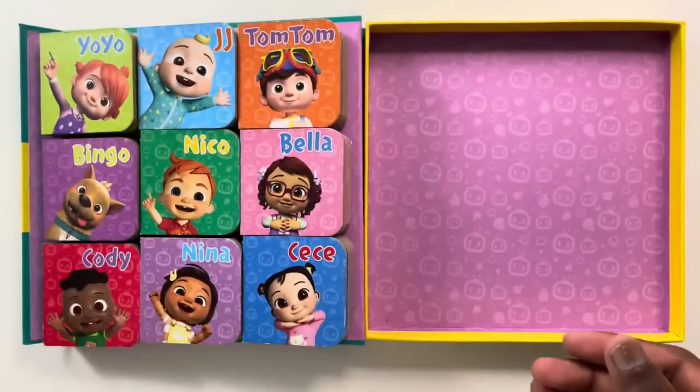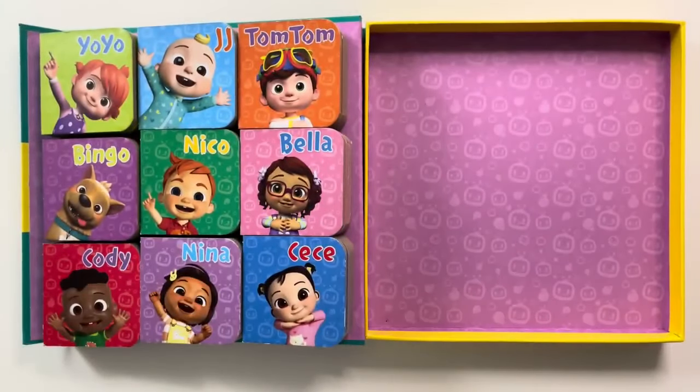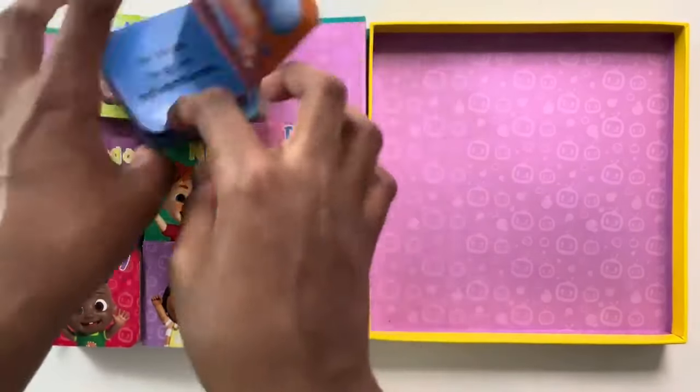And those are all the books. And now, guess what? Because you watched to the end, we're going to make a puzzle. So let's start cracking.